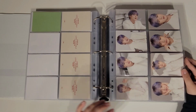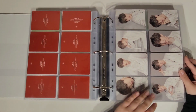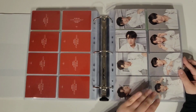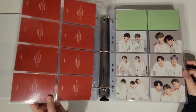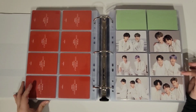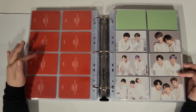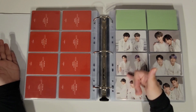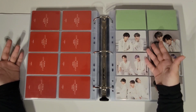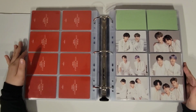Then we have Speak Yourself Final. So we have Jin with his purple hair, Yoongi, Hoseok, Jungkook, long hair, and the units. I'm thinking of using 6 pockets for these units and the Speak Yourself Japan. I mean, it makes sense, right? There are 9, so there would be 3, 3, and 1 row. And there are exactly 6 of these, so it would fit perfectly in a 6 pocket.